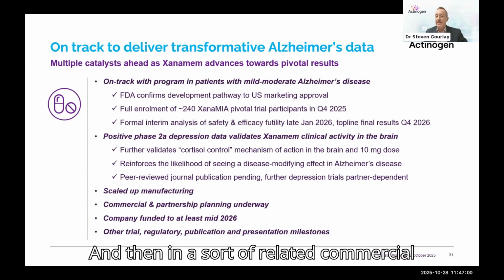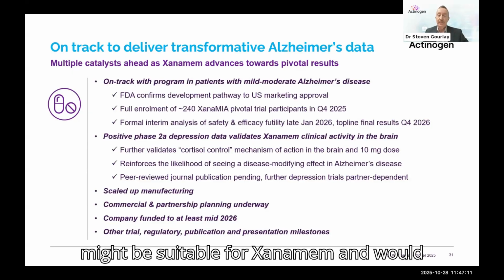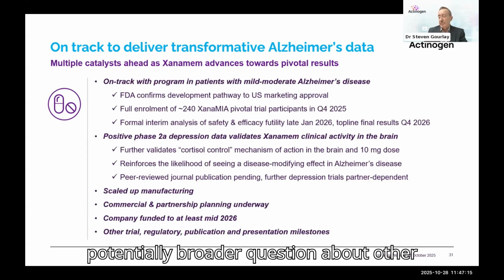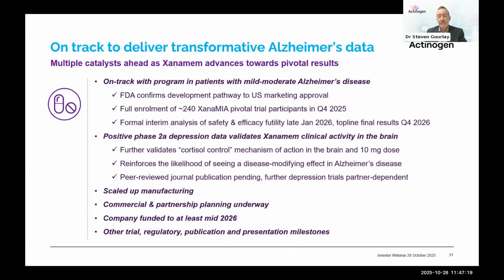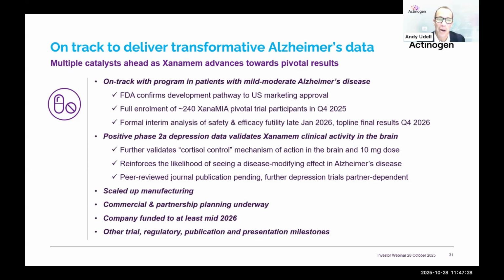And then in a sort of related commercial question, David asked, what other forms of dementia beyond Alzheimer's disease might be suitable for Xanamem, and would further studies be required? I guess potentially a broader question about other indications. Andy? For me? Yeah. I think that would be a Dana question, but yeah, that's fine.